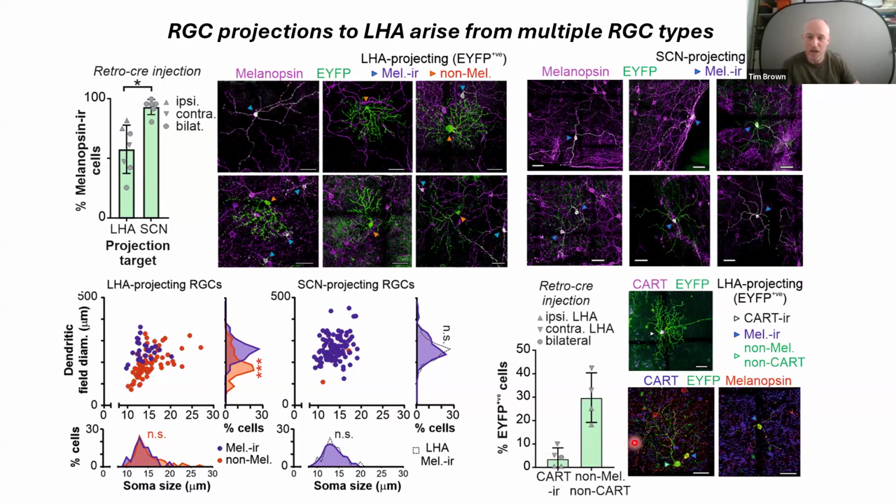CART negative, and where we co-stained with melanopsin, the melanopsin negative cells were very often CART negative. So this suggests there are, at minimum, 3 different types of retinal ganglion cells that project to the lateral hypothalamic area, probably more.